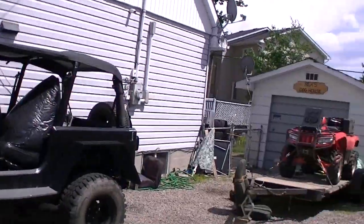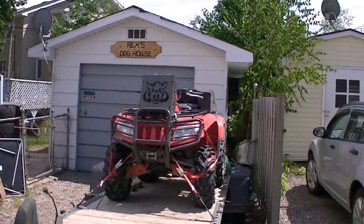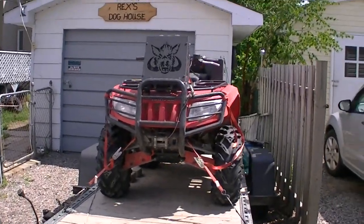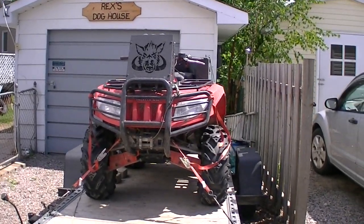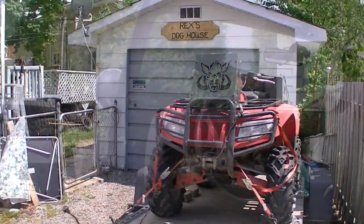When I bought the Arctic Cat, they had a special deal. $100, you get a winch and lifetime free oil changes. So yes, I've taken advantage of that awesome offer.